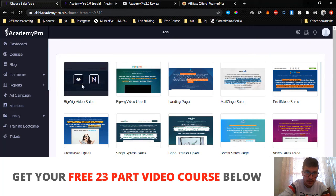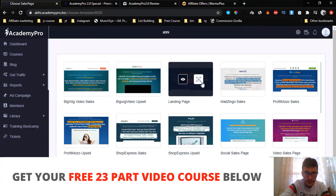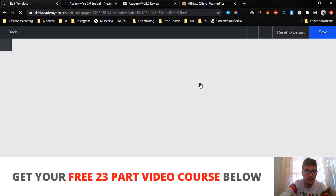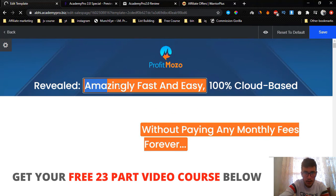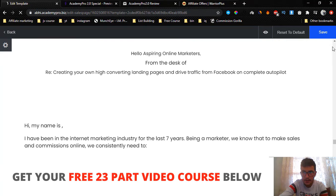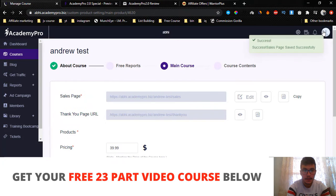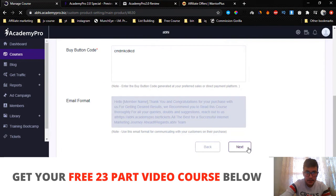You can choose between these. You can preview them if you want. If I click on preview, I'll be able to preview the sales page here. So you can choose which style you like. So for example, I'm gonna choose this one. I like this one. I'm gonna click on edit. And then it's gonna show up the template. You can edit it. You can replace it with your logo, change the text, change the font. Basically build your whole sales page inside of here. Then once you are satisfied, you're gonna click on save. So that's it, basically. Then you're gonna click on next.